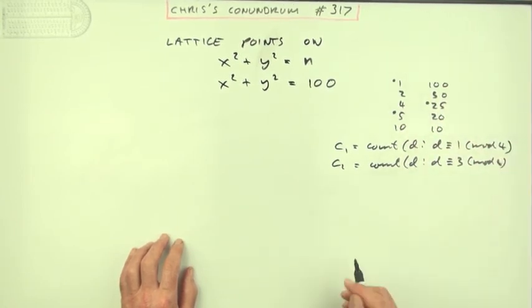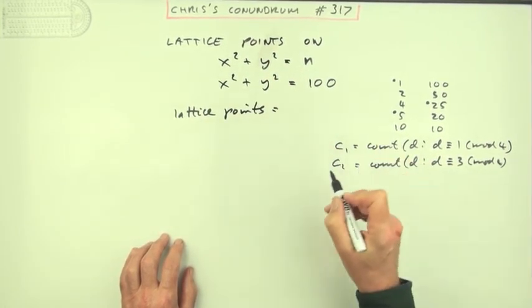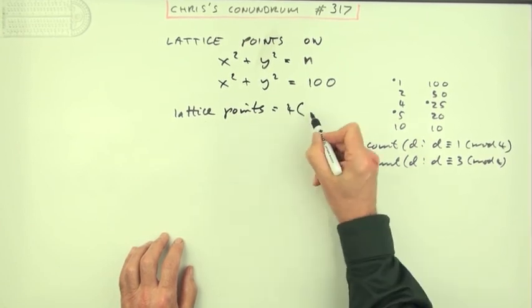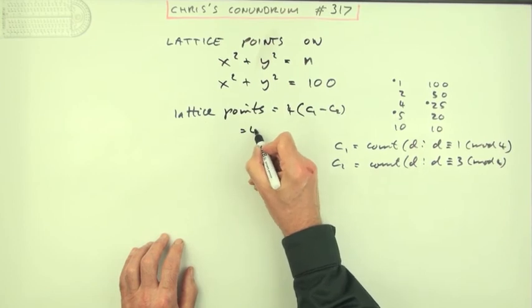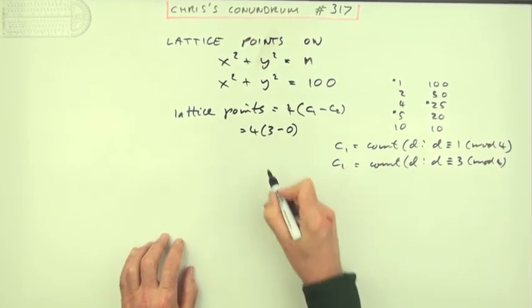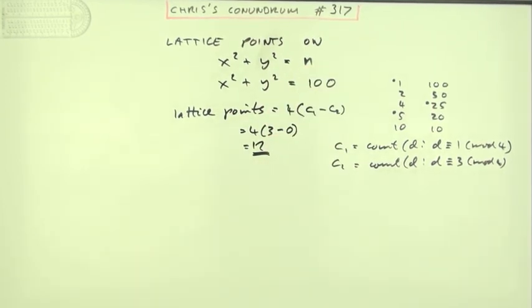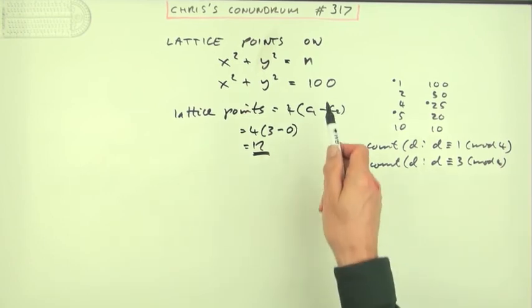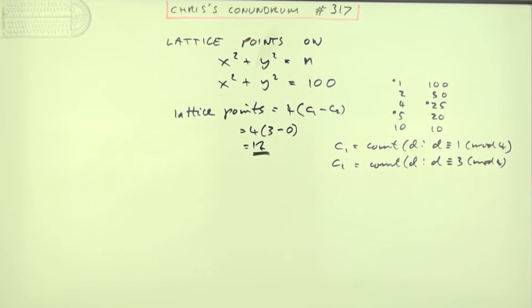None of them. And then the formula for the number of lattice points on a circle is 4 times C1 minus C2. So in this case, it should be 4 times 3 minus 0, which is 12. This circle should have 12 lattice points. No fewer, no more. On this circle, there are 12 points where the coordinates are integers.